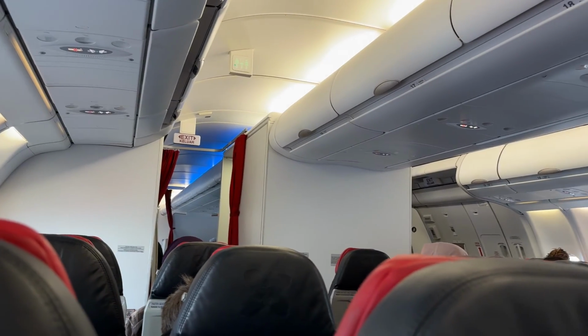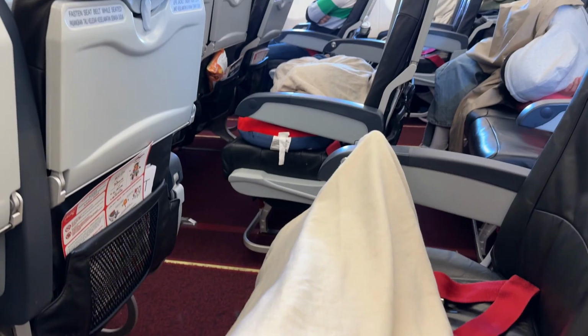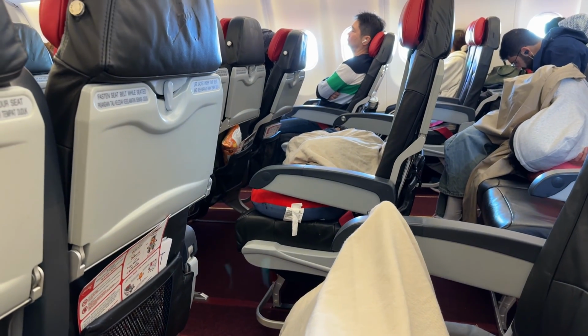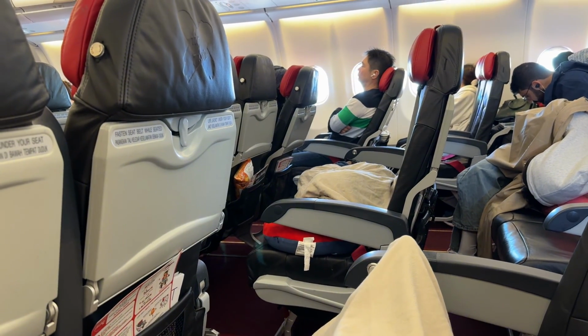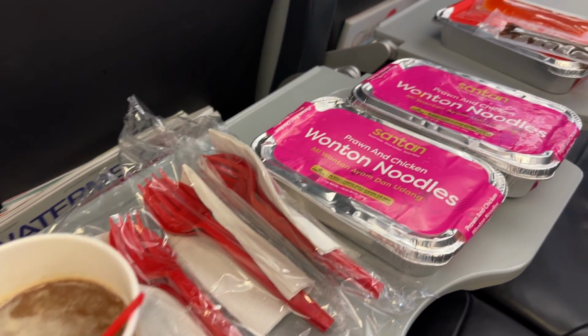We are now in the air and the meal service will begin shortly. By that, I mean the paid meal service. Since we prepaid our meal, they brought our selection to us. We selected 2 Uncle Chin's chicken rice and 2 prawn and chicken wonton noodles. For the 2 meals, we selected water and coffee.